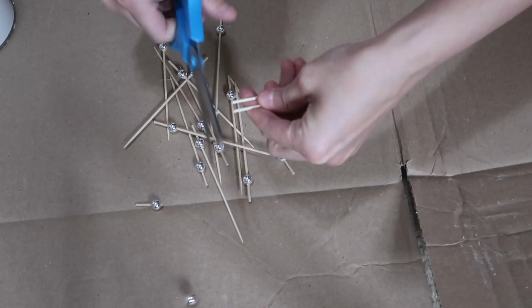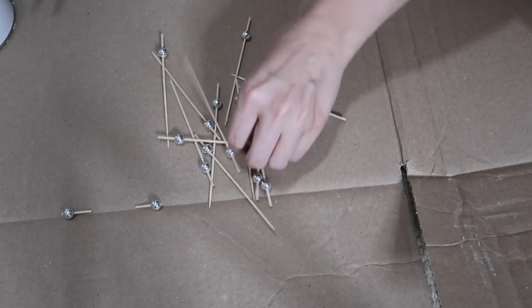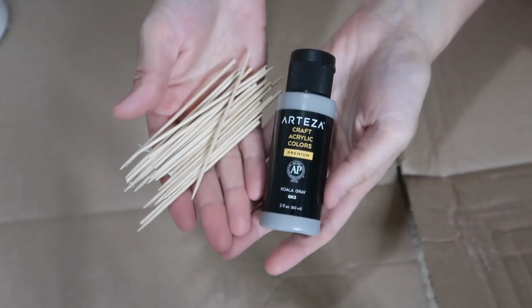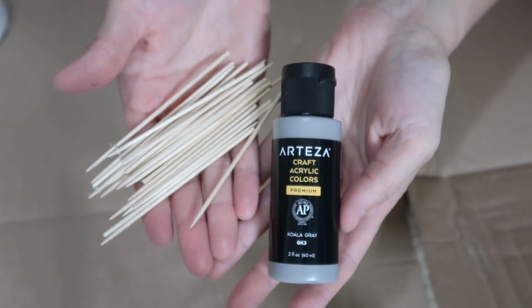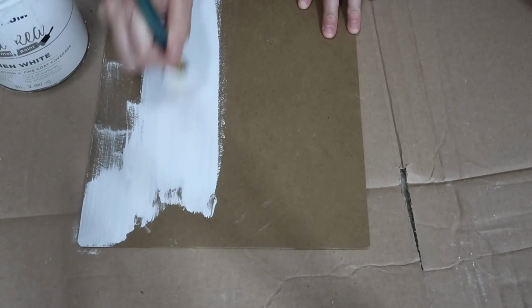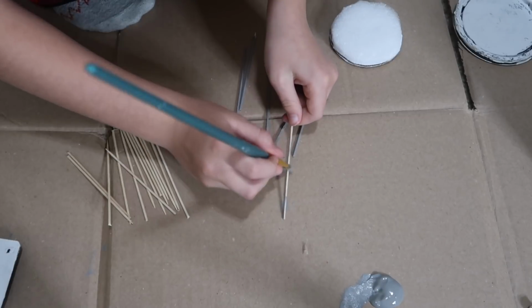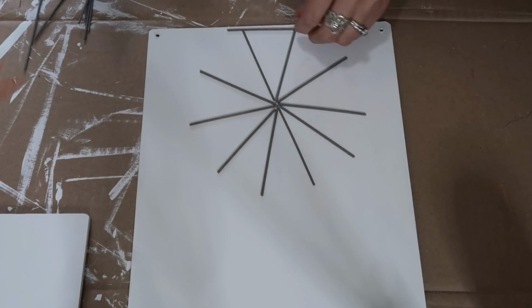Okay, let's go into the challenge items now. So I'm starting out with these toothpicks, and I have to tell you, I'm going to give all the credit to my daughter Scarlett on both of these DIYs. So I'm going to use this Koala Gray and paint the toothpicks, and then I'm just using Waverly chalk paint in white, painting the Wi-Fi sign.